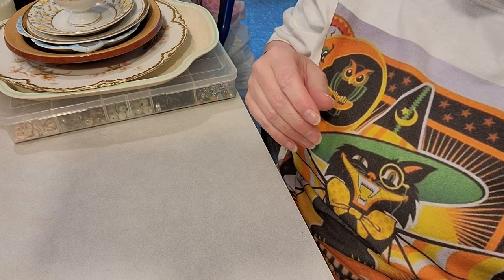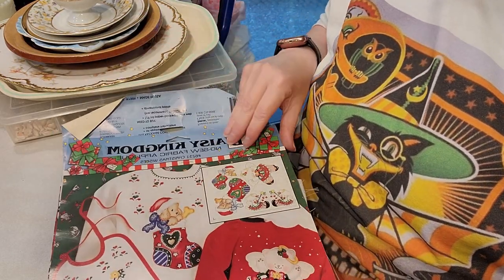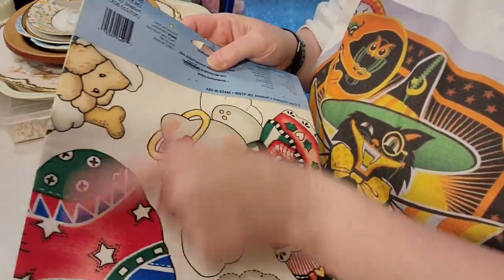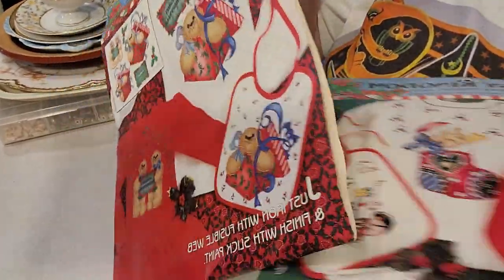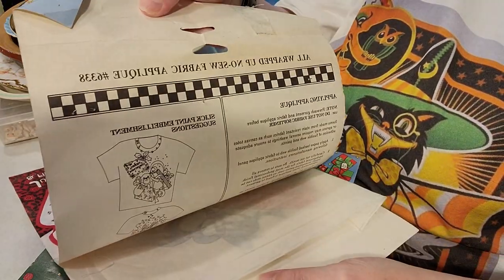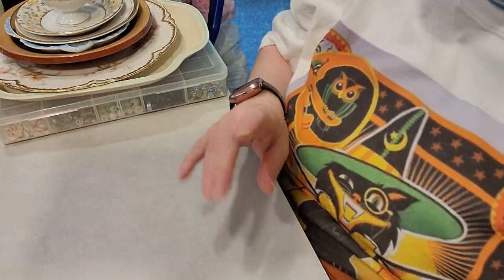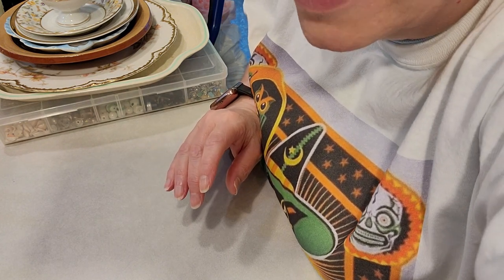Okay, transfers. Ooh, I'm going to have to move that stuff first. So Daisy Kingdom transfers. This one is all here. So Christmas themed. This one is not all here. Just part of it. A couple of them are missing. But still love Daisy Kingdom. Okay, this stuff is moving. So I'm going to have to grab it.